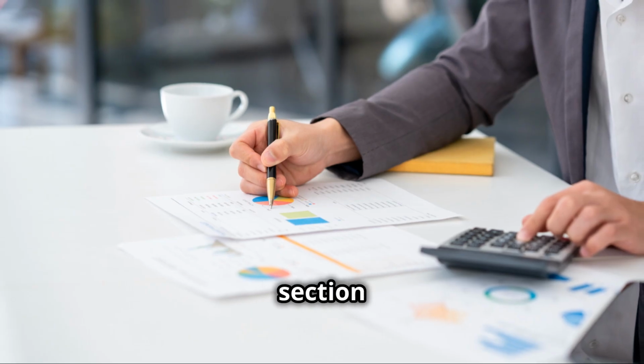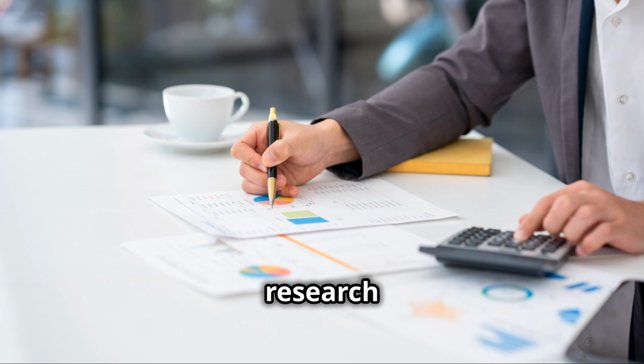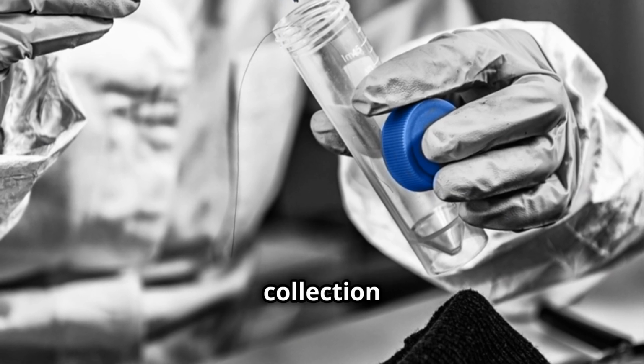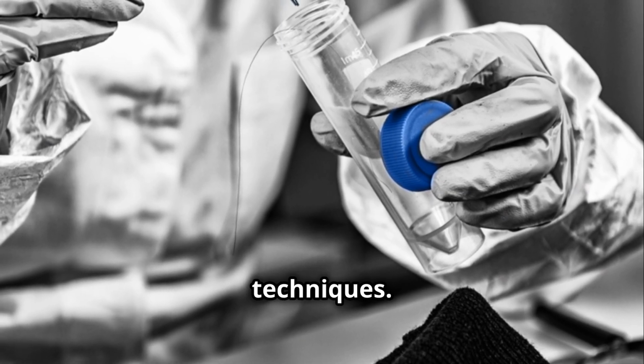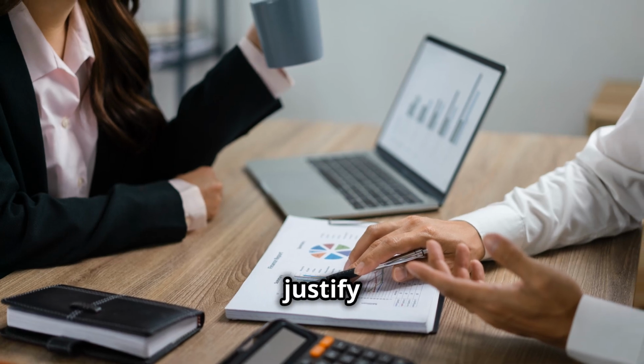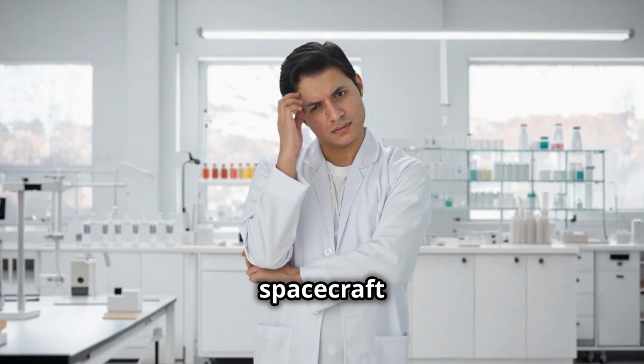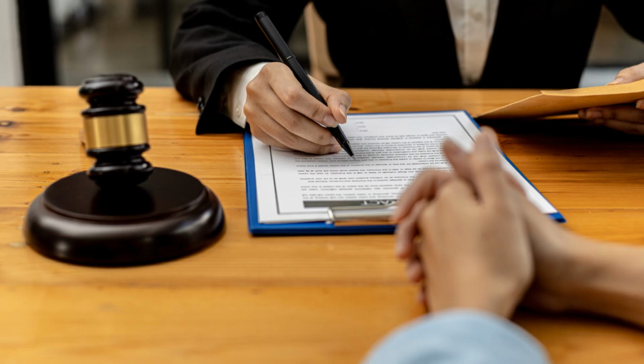The methods section describes how you plan to achieve your research objectives. This includes your research design, data collection methods, and analysis techniques. Be specific and justify your chosen methodology. Think of this as the detailed plan of how your spacecraft will function and collect data.